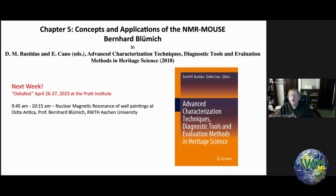The development of the NMR mouse by Bernhard and his colleagues, and then later adapting that to the study of cultural heritage, gave us a technique that is finally both non-invasive and portable and easy to set up. And next week, in fact, and Bernhard can tell you that himself, he's in the audience, I didn't know that he would be there.